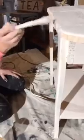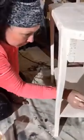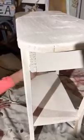Teresa says, "Why aren't you using a roller? We're boycotting rollers." No, it's a small piece. I use a brush more than a roller, I'm going to be honest with you. And I'm going to be making this piece look aged. So anytime I want more of a perfect look, I'm going to gear towards the roller. And plus I want it to have a lot of flat surface, right?